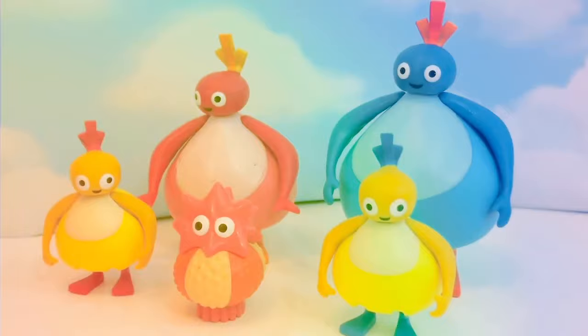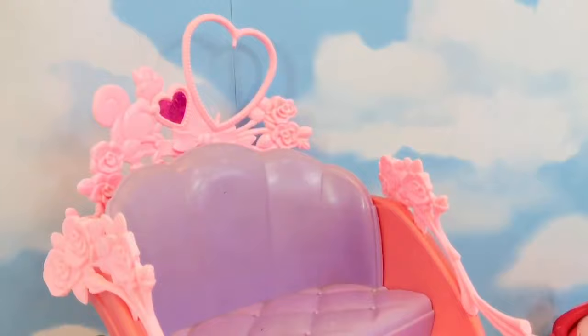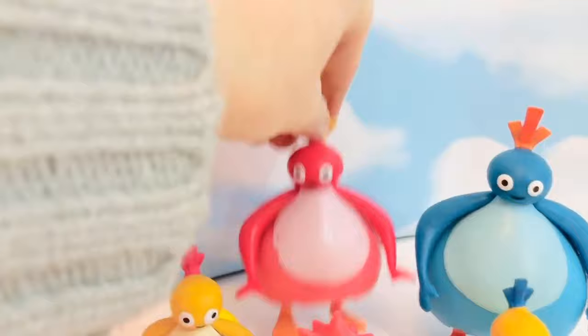Hello and welcome to Tiny Treasures. Today the Twirlywoos are going to ride this beautiful pink Barbie princess carriage. We're going to go for a ride. It's a beautiful day outside. It has roses and hearts, and it looks like a little chipmunk or a squirrel, and it fits all of the Twirlywoos. There we go, Toodaloo.